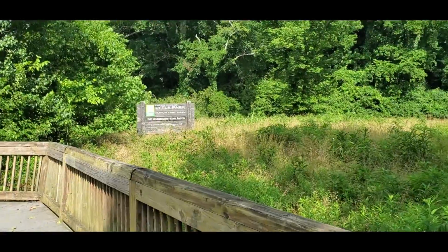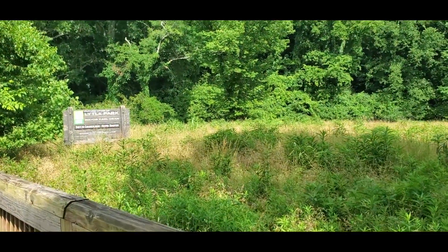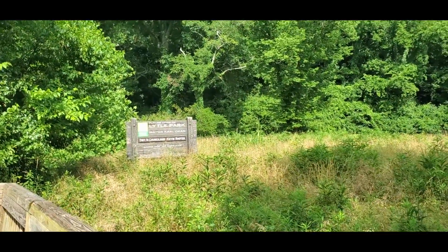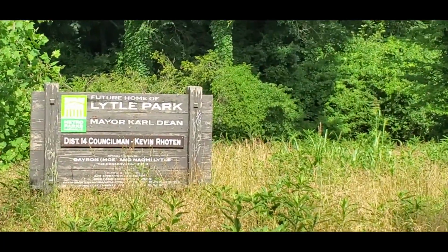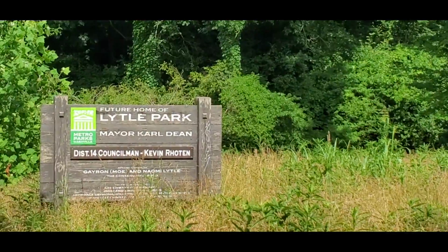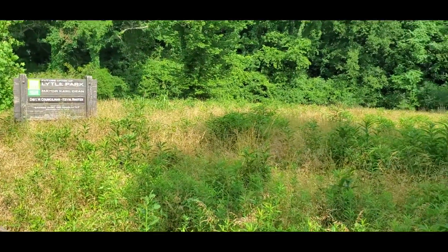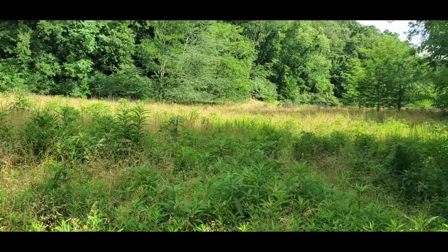All right, so we're off the bridge and there's the signage. Zoom in on that just in case y'all can't see it. All right, well, we may be circling back here once that gets done.